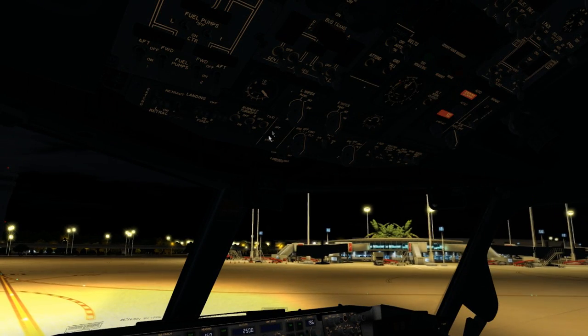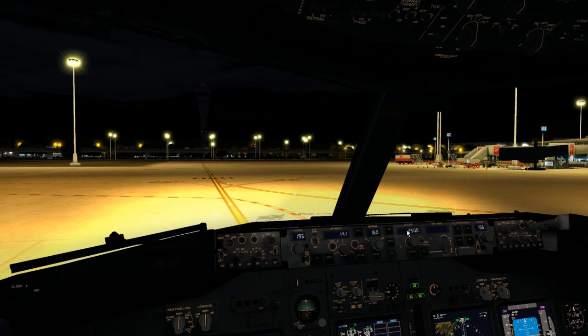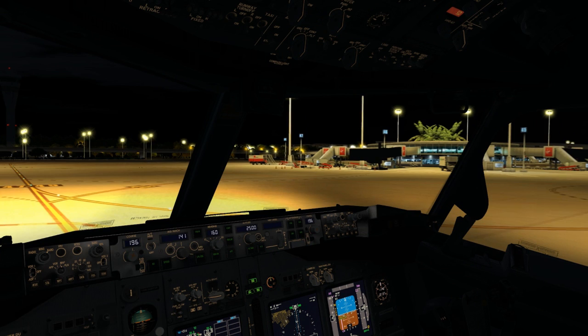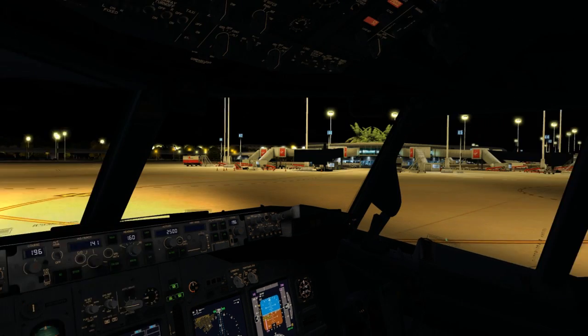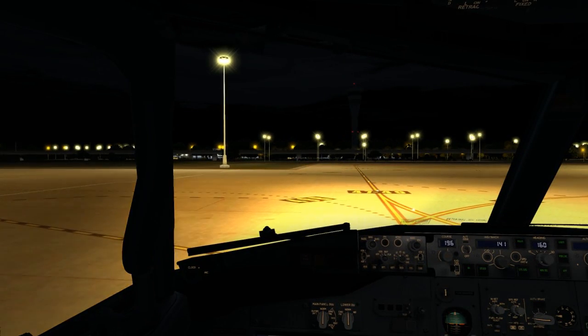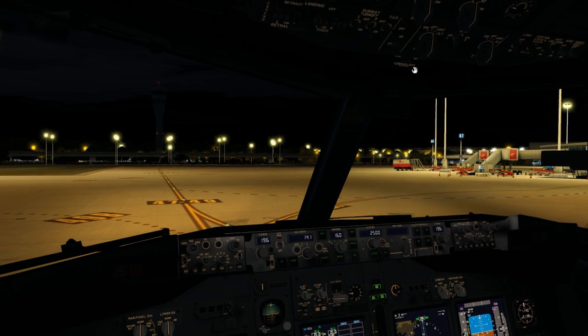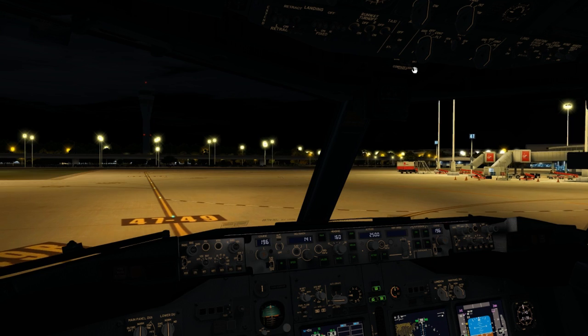Just going to turn on the APU. Qantas 517 running taxi. And we'll go up to Qantas 47. 517 taxi via Bravo, holding point Bravo 1, runway 19. Taxi lights can come off. Via Bravo, holding point Bravo 1, runway 19, Qantas 517.